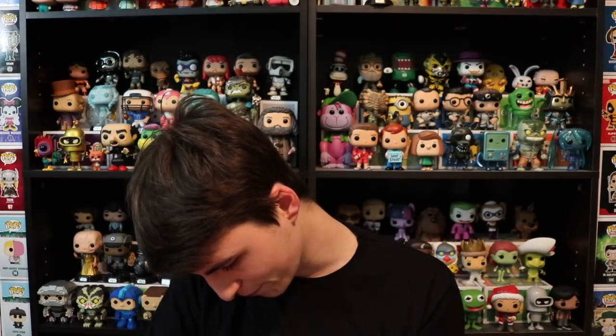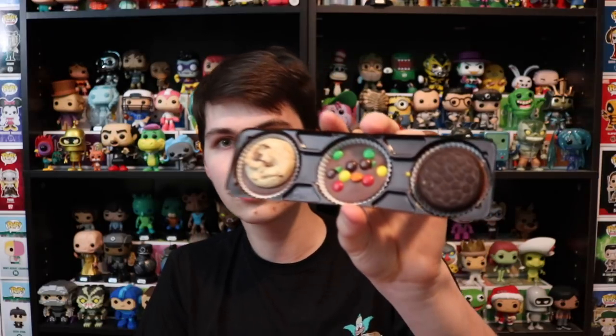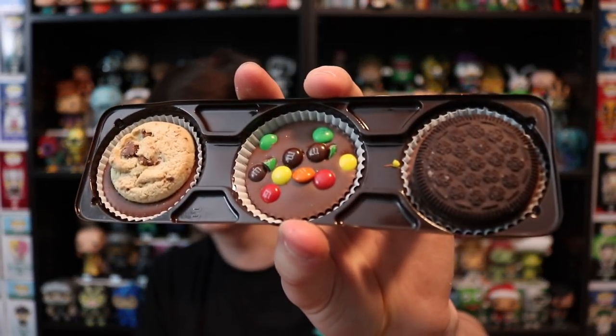Anyways, Megalode. Now, it looks like all three of them are different, like I showed earlier. There's one topped with chocolate chip cookie, one topped with candy-coated chocolate pieces, and one topped with an Oreo. So, guys, this looks like Lays, or not Lays, Reese's Peanut Butter Cups, if I'm not mistaken, with a cookie on top of it, M&M's, and an Oreo. And they're actual M&M's, too. Look at that there, guys. That looks good.